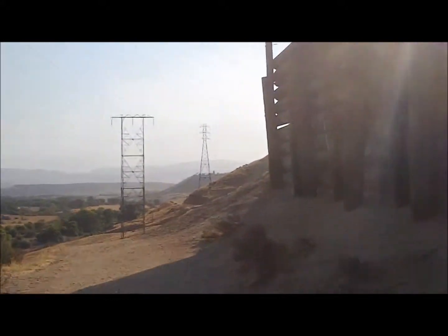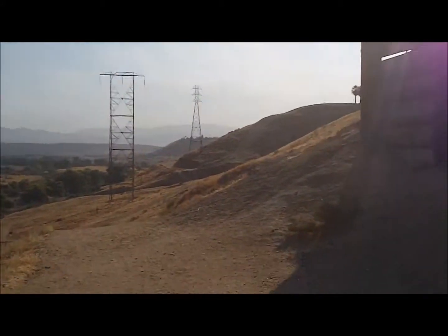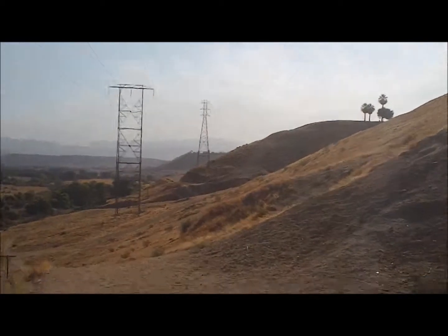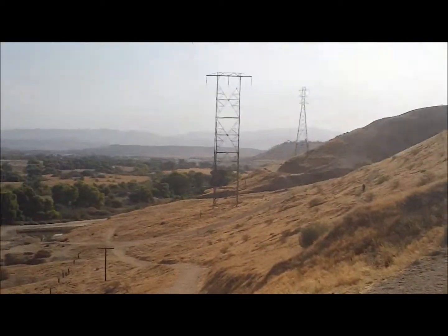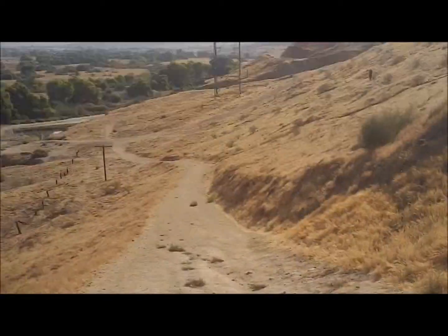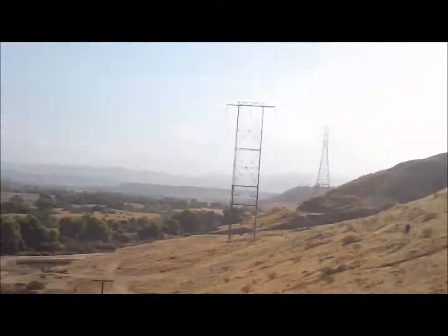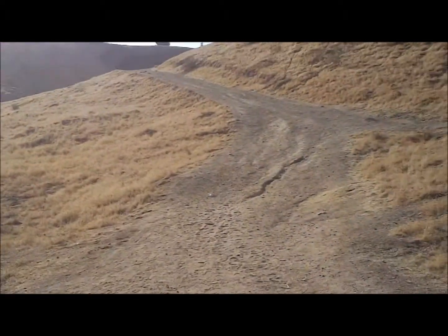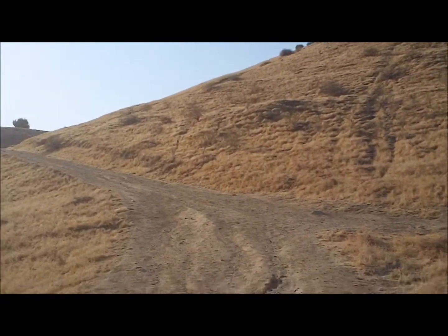Alright, cross the flat and down the other side. Only to start up again. The hill's not quite as long, and then it drops down into a real narrow canyon.